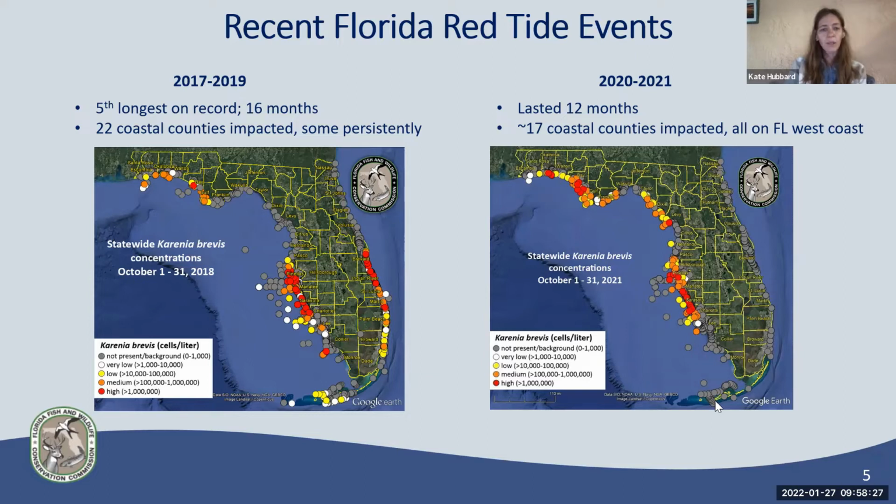We were experiencing a drought in the spring, and that may have contributed to some of the conditions in Upper Charlotte Harbor and also in Tampa Bay that allowed the bloom to really proliferate and cause impacts in those areas. And these are showing monthly summary slides for October, during both years, during the most severe part of the bloom. Next slide, please.